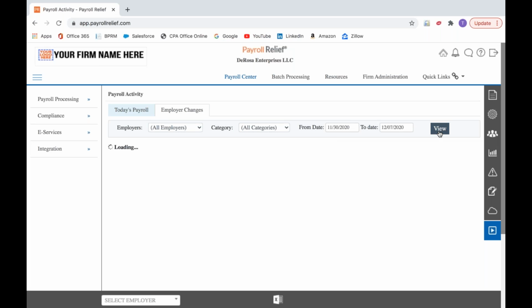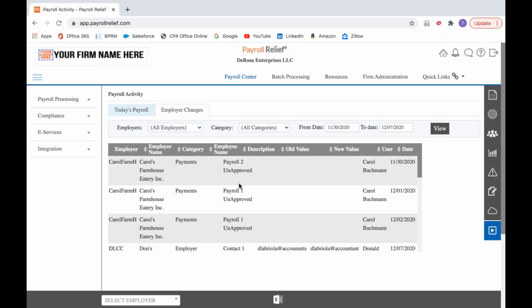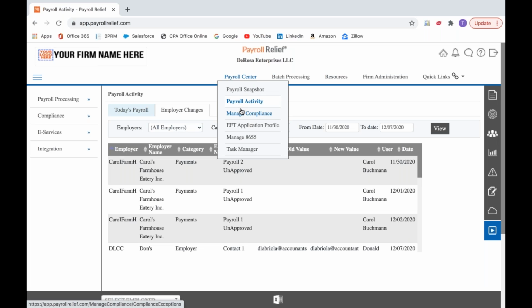Let's go to employer changes and view this, where you can monitor all activities for all your clients, what changes were made and who made them. From this perspective, you can catch changes made in error and possibly changes that could be a little speculative. So you can catch anything that could be fraudulent on anyone's end. So another helpful dashboard to view all your customers with certain criteria at once.